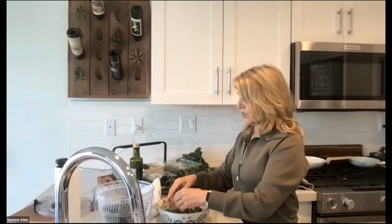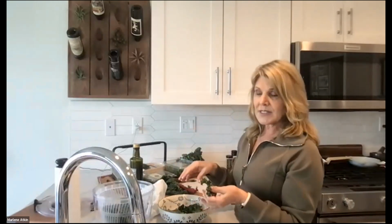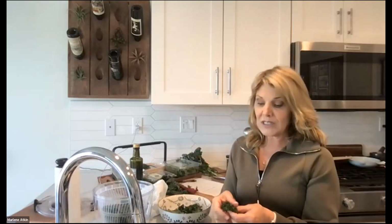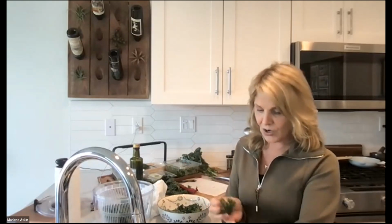Now, once I have these all done, I can use this in a salad. If you were doing a salad, there's oil in your salad dressing. You just want to really mix it well with the salad dressing so you don't have to do the oil ahead of time. With these leaves you pull off a kale, this makes a great little snack. I could put it in a very low oven for probably 20 minutes or so and dehydrate it, and it becomes a really crunchy little snack. Throw a little bit of garlic powder or some kind of seasoning on that.